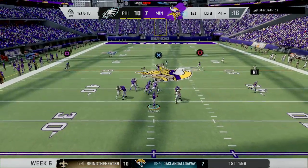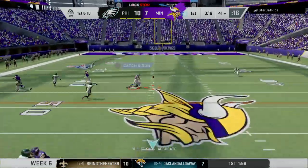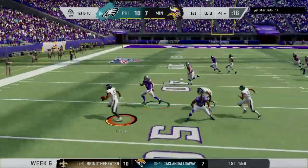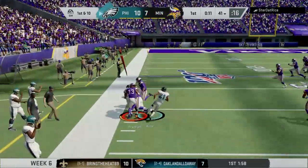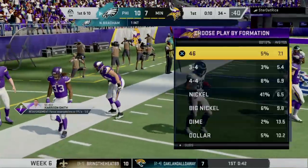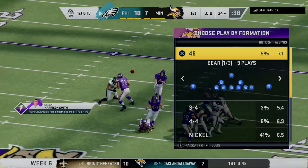Cousins now to throw on first down. Looking for Thielen, but it's intercepted. Picked off by the linebacker, Nigel Bradham. And he'll get it all the way down inside the 35-yard line.